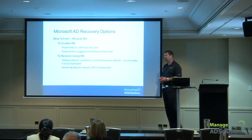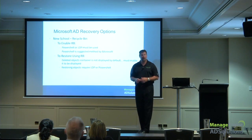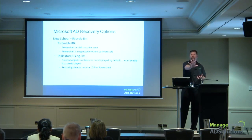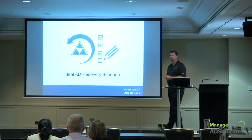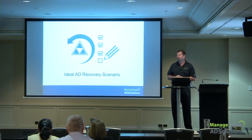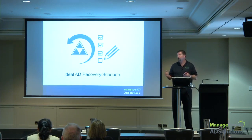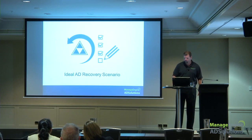In order to enable the recycle bin, PowerShell, okay? Microsoft's solution for you to recover, PowerShell. You can also use LDP, but PowerShell is Microsoft's solution. Of course, you can go and buy a tool to sit on top, and now it's graphically there, but the Microsoft way is to use PowerShell. Okay? None of that is ideal. If I am having to recover an account and you're going to force me to somehow get the right syntax in PowerShell, okay, I'll try. You know, I've never done it before. Hopefully you're not using PowerShell all the time to recover objects. It's not like you used it yesterday. If you're using it every day, you have a problem in your environment with someone deleting objects. And you may want to fix that first and then come back around. So what is our ideal scenario?